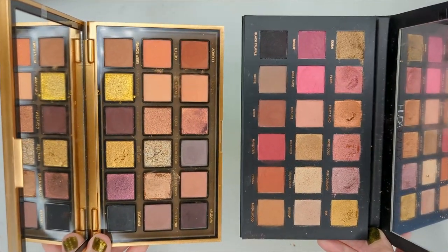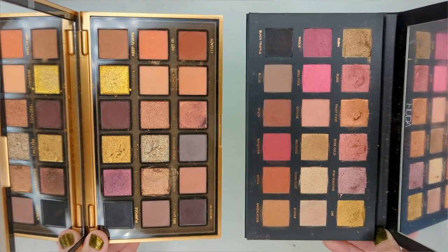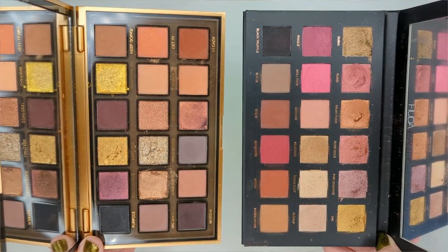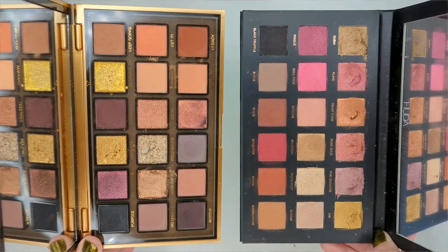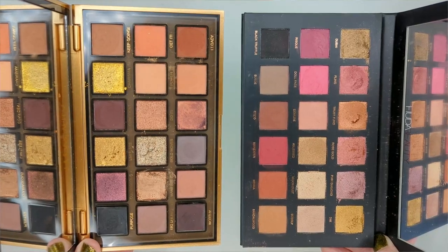And also, if you look at it next to the Rose Gold palette, there are a lot of differences as well. The Rose Gold has a lot of pinks in it. It has that red. It has a green shimmer. Again, you might find a shade here and there, maybe one of the golds or a gray matte or a warm tone matte that's going to be similar.